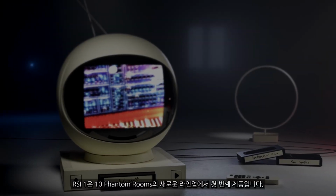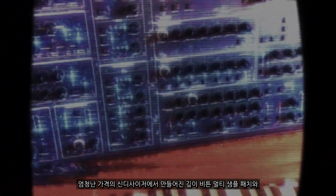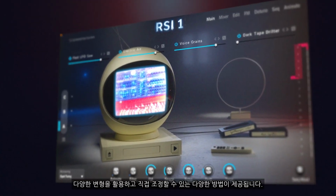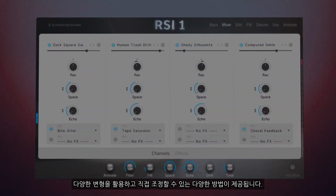RSI 1 is the first in 10 Phantom Rooms' new lineup, with deeply twisted and multi-sampled patches from a super expensive synth and sound design transformations from hardware gear and beyond. These sounds are both functional and flexible, with a myriad of ways to ride the variations and dive under the hood to tweak them yourself.